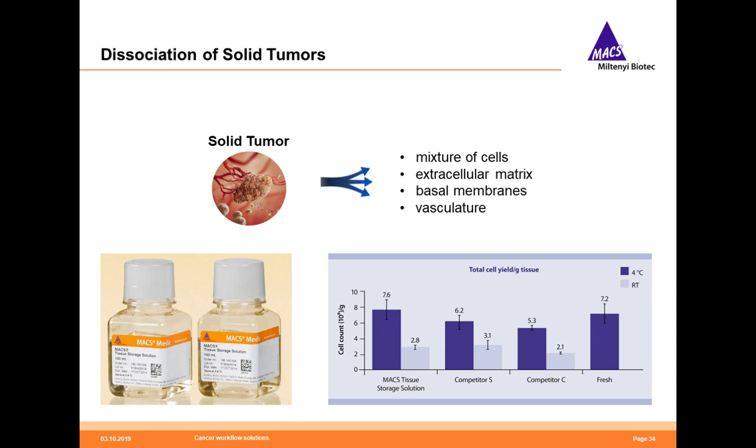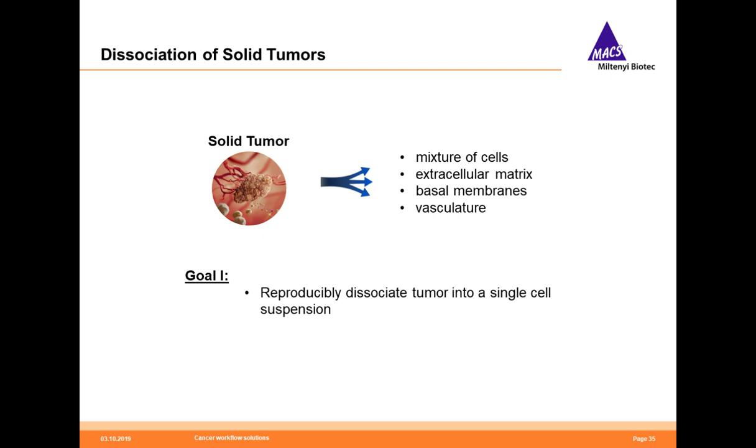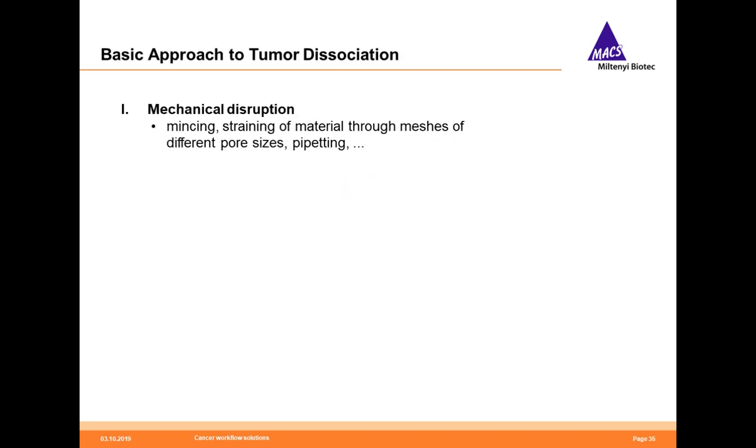This graph here is showing TILs recovered from a tumor after 48 hours of being stored either at 4 degrees or at room temperature, compared to two of the competitors, or a fresh tumor, where obviously you're going to lose all of your cells after 48 hours. So whether you're starting with fresh tumor tissue or tumor tissue that has been stored for 48 hours or less in our tissue storage solution, the first goal of your tissue dissociation should be to reproducibly dissociate the tumor into a single cell suspension.